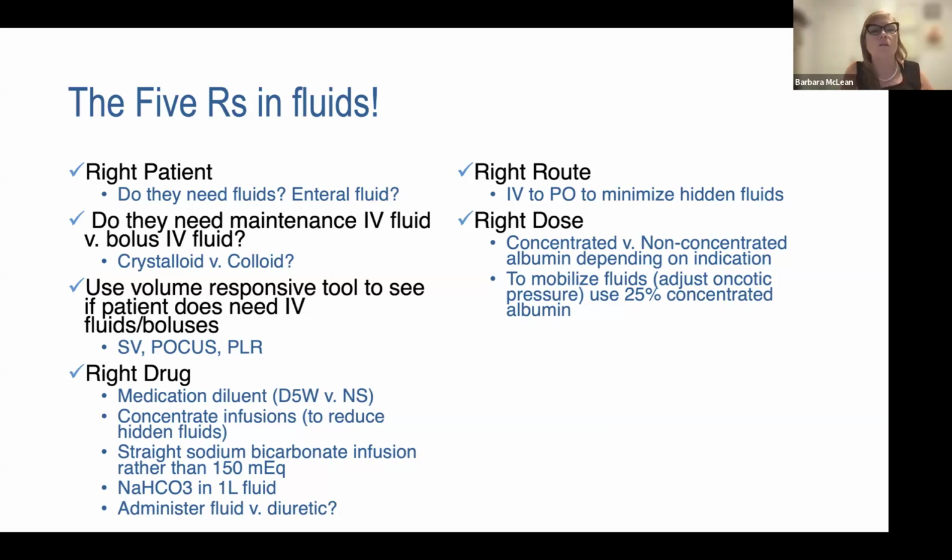Do you want to use crystalloids or colloids? For me, it would be crystalloid. If I'm going to give you a colloid, it's going to be 25% albumin. I'm not wasting my time with 5% albumin. Got to use a volume responsive tool to see if the patient continues to need IV fluid. So stroke volume, POCUS, passive leg raise, you choose.